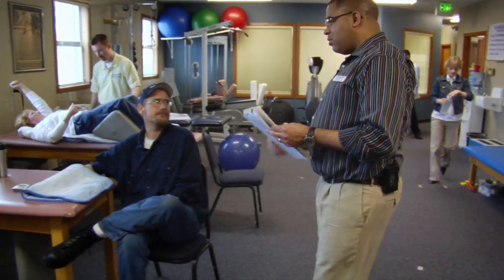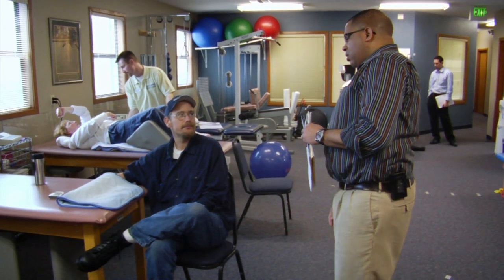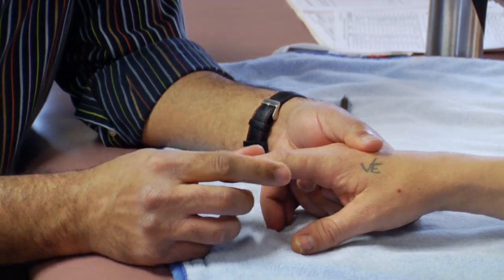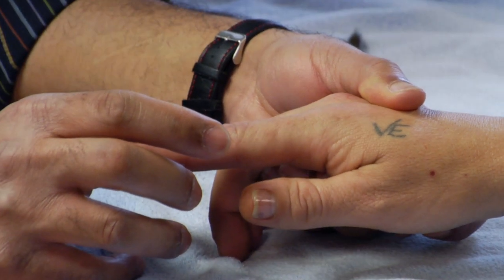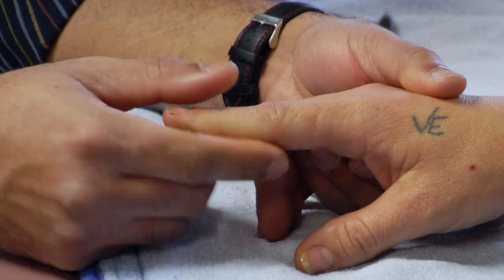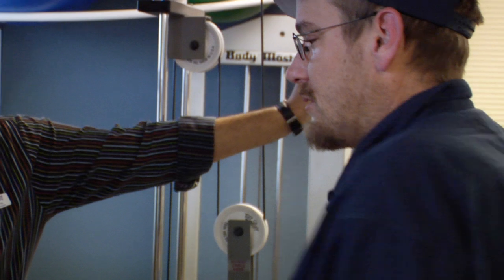Ryan wrote in the plan to start doing some functional stuff today, some lifting with the cable machine. So we may try some of that. I'm still going to get in there and work the joint a little bit, but then we may get into some of that. How'd you rate your pain in the last 24 hours, 0 to 10? Virtually none, just real stiff still. I'm having a hard time being able to grip and hang on to something.